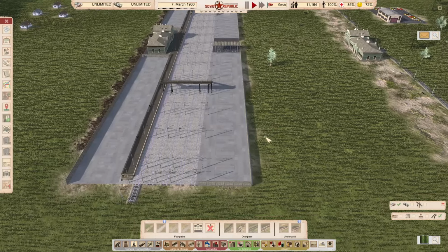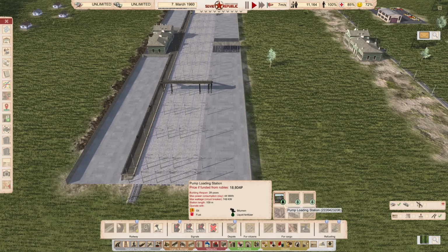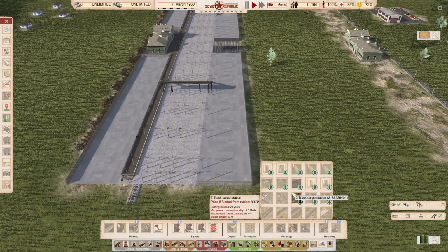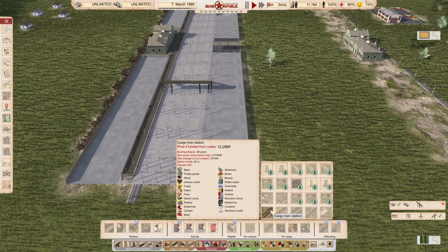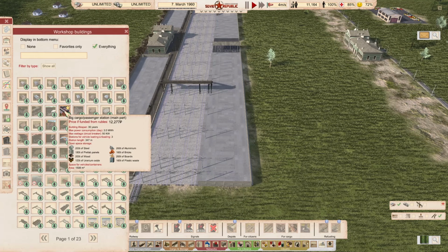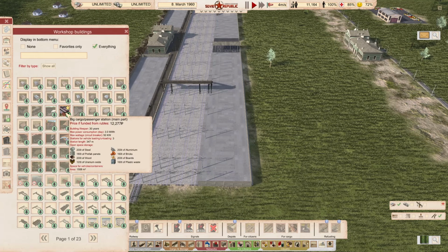Maybe we should check the price as well. If we go to the railroad, the cargo stations, here we go, and unfortunately it's not showing you, but we can compare it here. Cargo train station. This one has a capacity, so we can go here and check the capacity. 200 tons. That's not a lot. That's actually quite low.